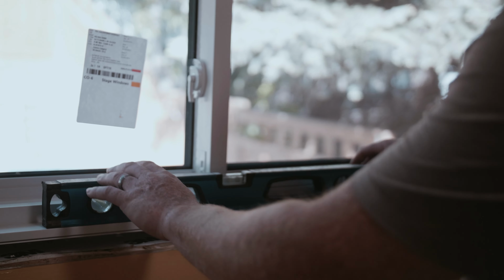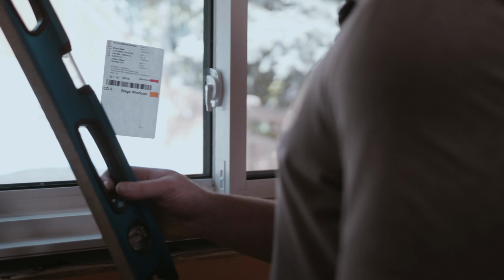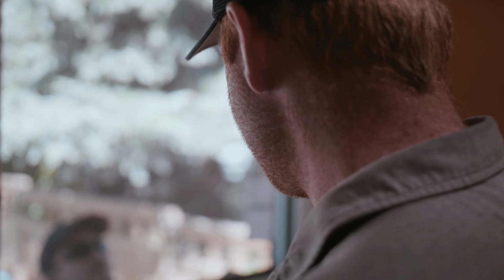One of the great things about Ecoline Windows is that they not only manufacture the windows, but they also install them themselves. So you have a crew here that is a very, very well-oiled machine. They just installed this window in a few minutes' time, and they know exactly what they're doing. So we're going to have a look at what the installer just did. We're going to run our level along here, just make sure that the window's nice and level, and then run along the side, make sure it is nice and plumb. Everything looks really nice and square. It's been shimmed and fastened into place.